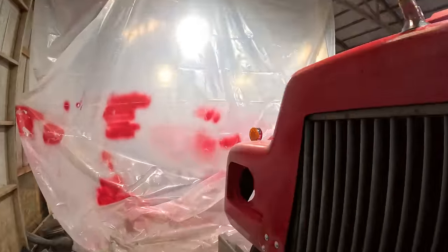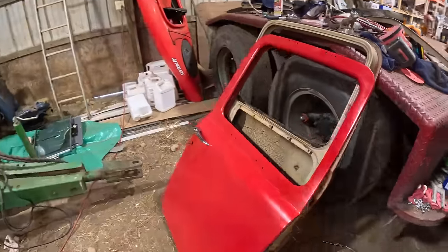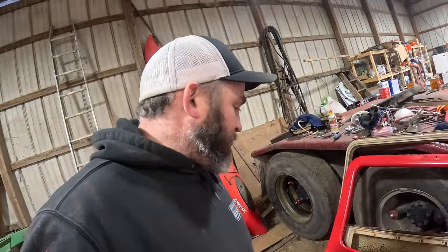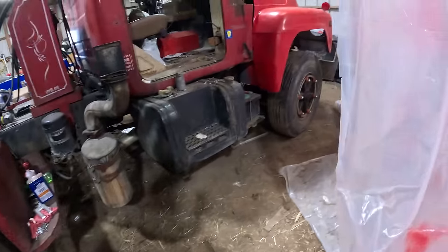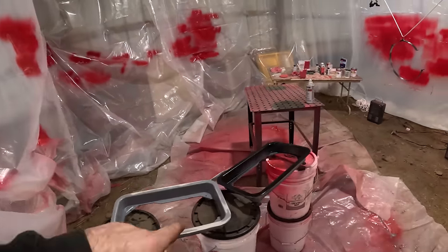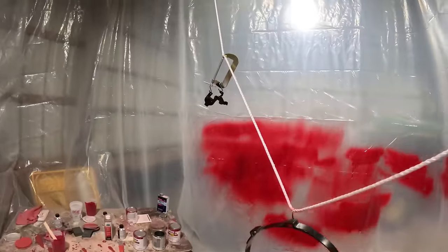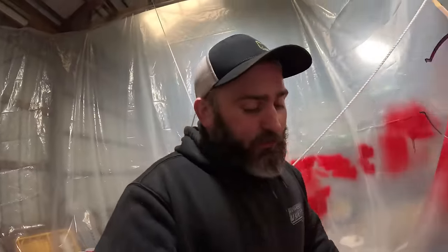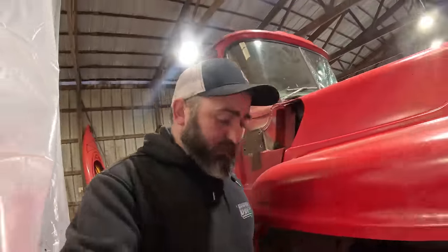So, hood's on. We got to do some wiring to get things to where they need to be. Started reassembling the doors. Granted, we can't put them all together until we get our mirrors back, which might be tomorrow as far as telling you what's going on there. But got the bulldog on down there, new door handle. And right now we got enough warmth that we are painting black. So got a few items that are going to be black on the truck. Should look pretty good. So let's keep going, see how much progress we can make today.